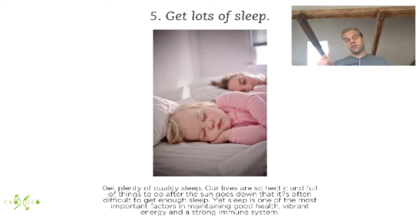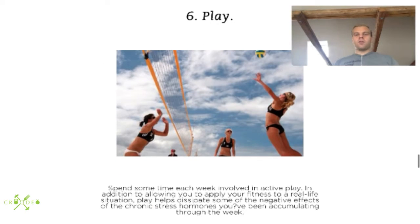And remember, your bed is for 2 things. They're for sleeping and having fun in the bedroom. Not looking at iDevices or tablets or anything else. Number 6, play. Play is important, and I'm very, very bad at this.